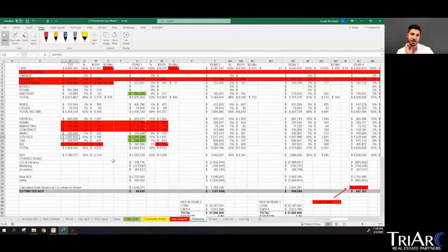Your utilities are representative of your occupancy. So if your occupancy is, say, 50%, which this one is basically 50%, your utilities are going to be 50% of what they normally are. So actually now, looking at this number, it should be higher. It should be closer to $2 million. So that's about $800,000 a year busted. Sorry, I even missed that one, folks.